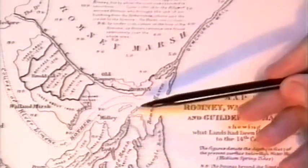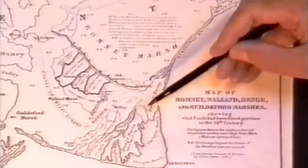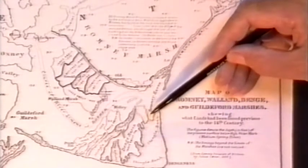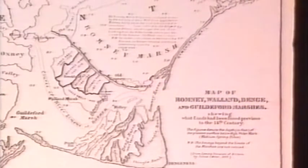This map also indicates here a much earlier innings which had taken place on Dengie Marsh dated 774 AD, requiring a single wall to exclude the sea, but required much infilling.